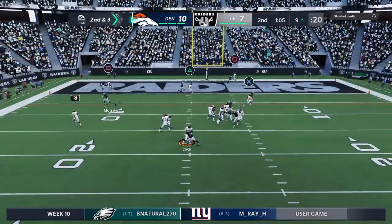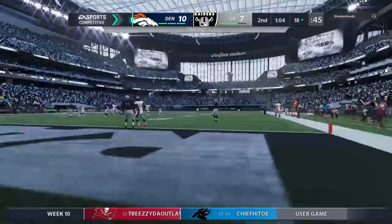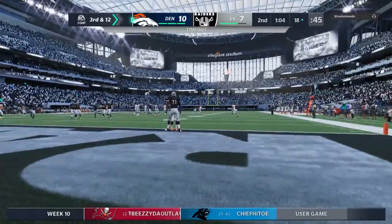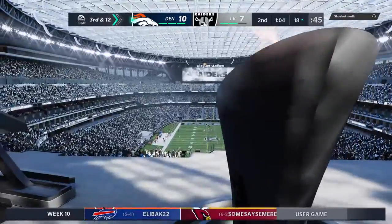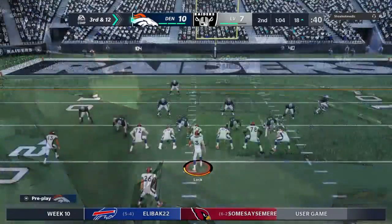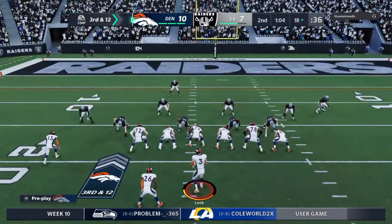From the gun, Locke. And he's going to be taken down, sacked back around the 18-yard line. The Raiders going to use one of their timeouts. It's just their first, so they'll have 2 remaining here before we get to halftime. 3rd and long. So 3rd and long now for Locke and the Broncos following the sack.